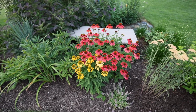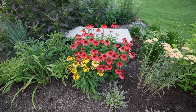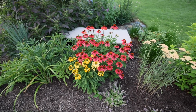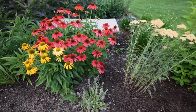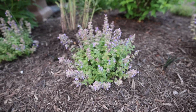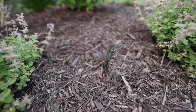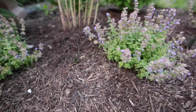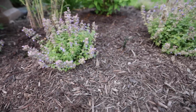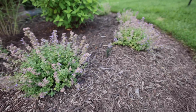I don't love red flowers in my garden. I like red foliage, but I'm leaving these because they're quite honestly a nice pop of color that I don't have elsewhere in the garden. Below that, I have more of the cat's pajamas Nepeta, which circles this Limelight Hydrangea here. And I also have a black mondo grass here, which is very tiny. I got plugs. It'll be a nice black strappy foliage and will contrast nicely with these purple blooms when it gets a little bigger.